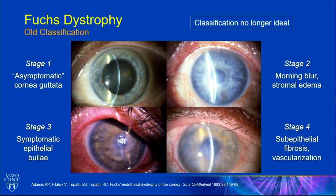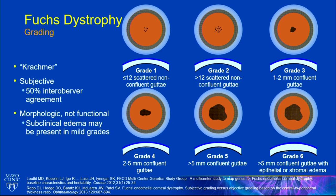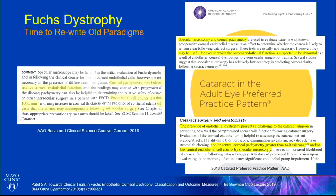So these are old classifications of this disease. This was great when we did penetrating keratoplasty. We don't do that anymore. So this classification is no longer valid. We still grade Goutte from a research perspective using this morphology, but it's subjective. There's not good agreement, and it doesn't really talk about subtle or subclinical corneal edema. And endothelial imaging using specular microscopy does not help in this disease for a variety of reasons. And central corneal thickness by itself is not helpful. It's a change in thickness that is more helpful. And the textbooks need to be revised and rewritten as well, as these can often be misleading.